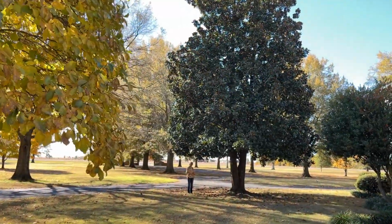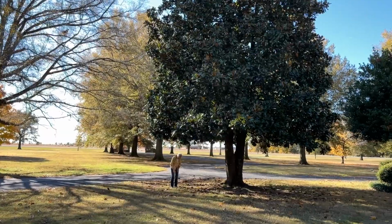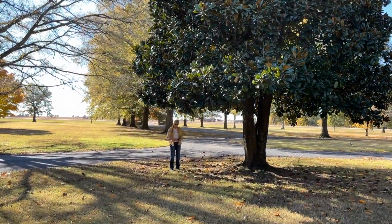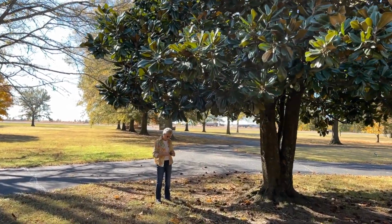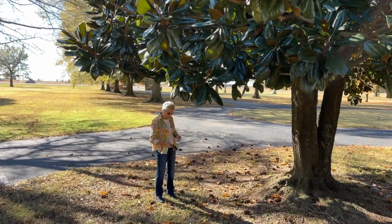This magnolia is a grandiflora. It has the big white bloom, and it's also shedding its cone with its seed, and they're really messy. I love these trees, but they are messy. So we have to pick these up every week too until this part of the shedding is over with.